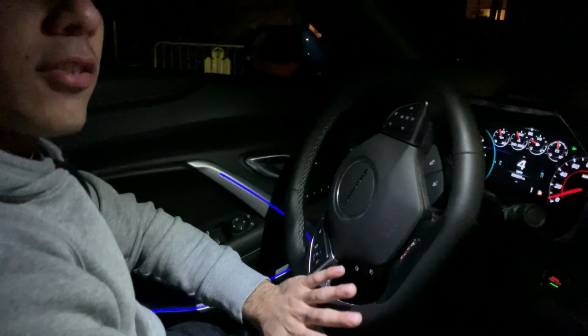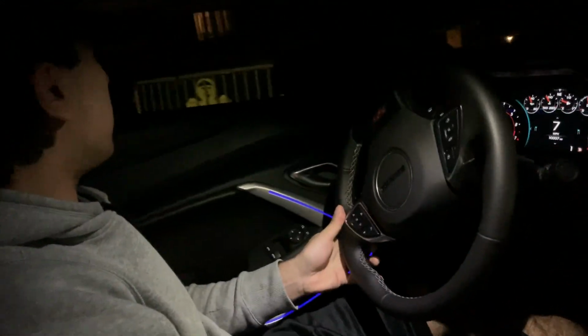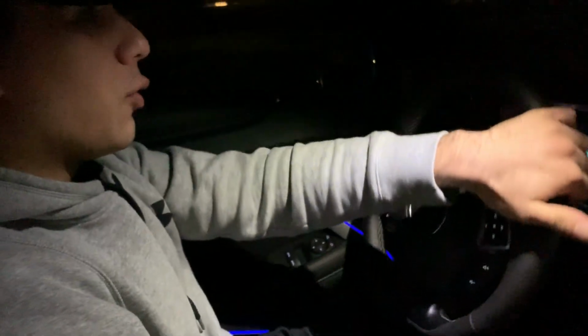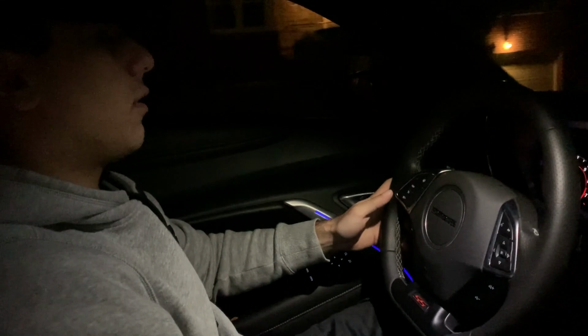All right, guys, so we're here in the car. We're about to ask Joe some questions and see how he likes the Camaro, how much of a difference it is compared to his 435. It's a little dark outside, so it might be a little hard to see, but it's all right. So, Joe. All right, so the main difference is obviously I'm coming from a 3-liter turbo car to a big NA V8.